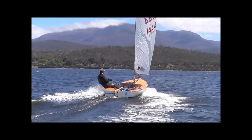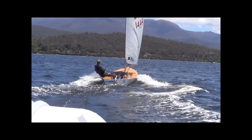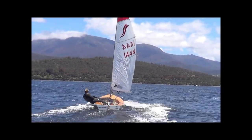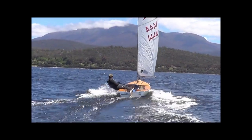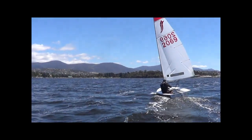So he keeps the boat perfectly flat, which is an excellent technique. The last thing you want to do is wait for the puff to get you, heel over, and then start hiking like crazy to try and get the boat flat again. That's really slow.